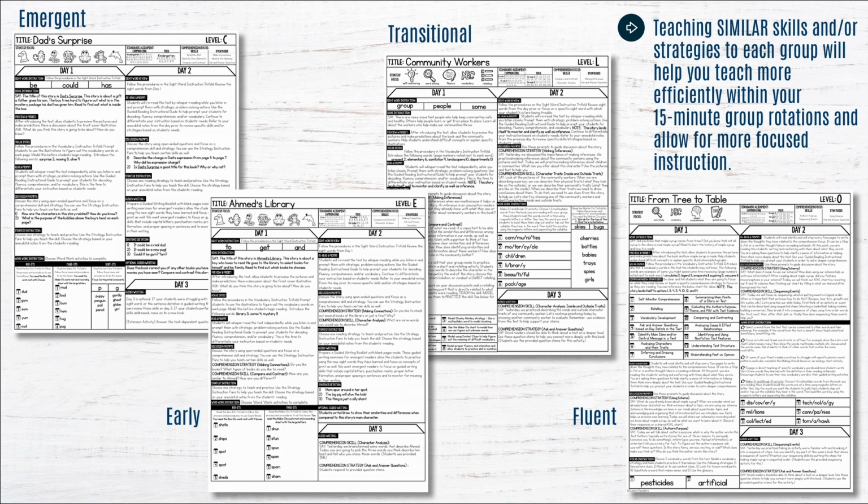Again, my emergent readers were a little bit different because we were focusing on such different skills with them. We were really focusing on teaching them how to read and decode and comprehend, and we did a lot of oral discussion with that emergent group. So I really always tried with my early transitional and fluent readers to stick with the same concept, strategy, or skill that I was teaching.